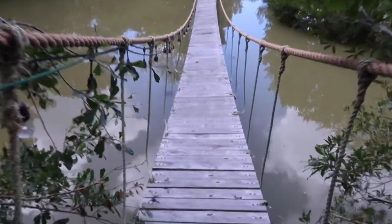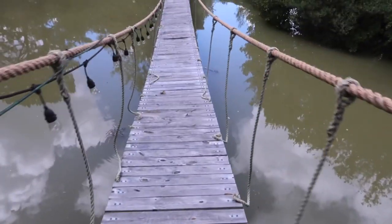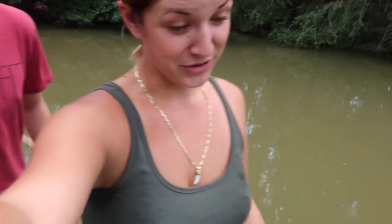Let's go. Okay, guys, here's the bridge. This bridge is about 500 years old, and it may break. We may get eaten by gators, but you know, it's okay. Right? Jacob's lying. I'm lying. This bridge is not 500 years old, but it is about 20 years old.